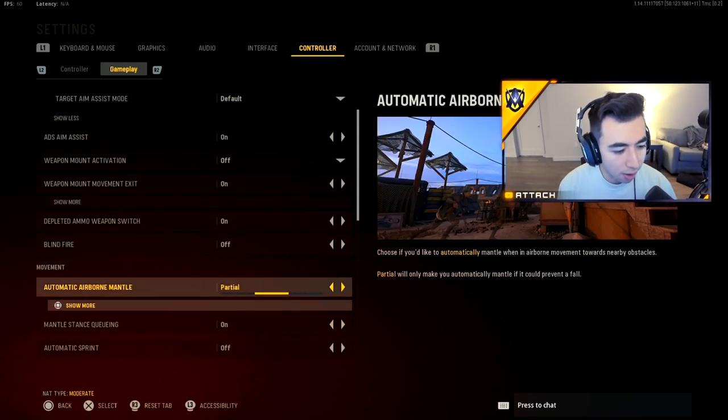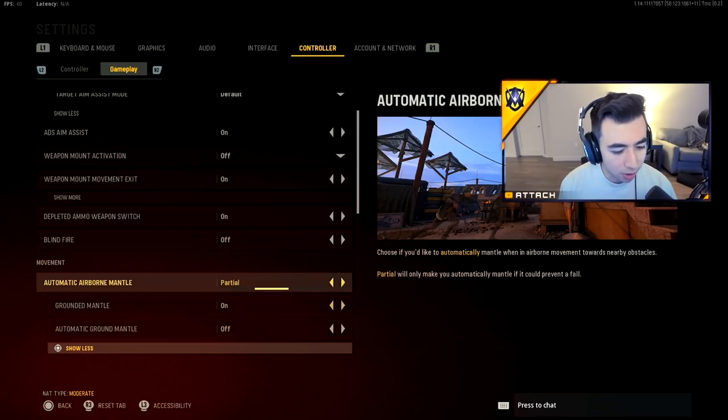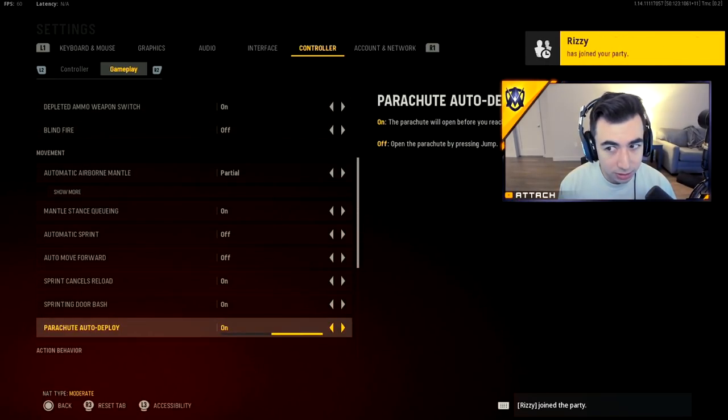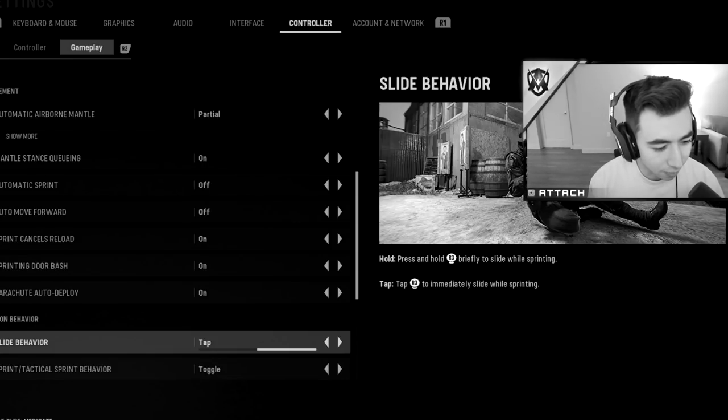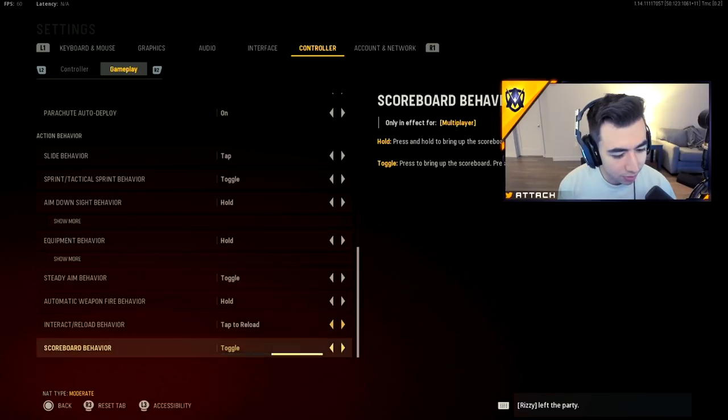Blind fire off. Automatic airborne mantle partial. Then grounded mantle on. Automatic ground mantle off. Scrolling down here so you guys can see, someone just joined my game. Hopefully I don't get hit offline. Slide behavior is tap to slide. Ground slide behavior is hold. Steady aim behavior, tap to reload. And toggle for scoreboard behavior so you can see if you're fragging on the scoreboard.